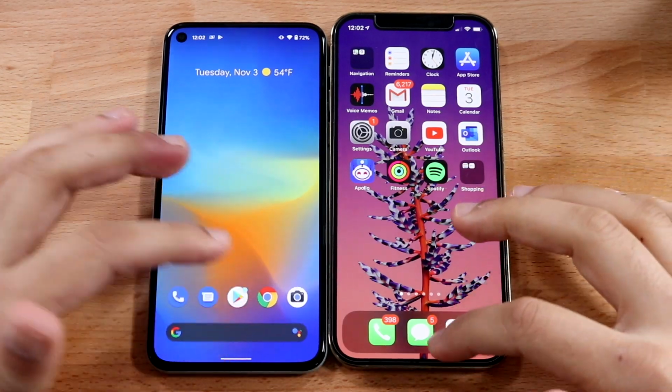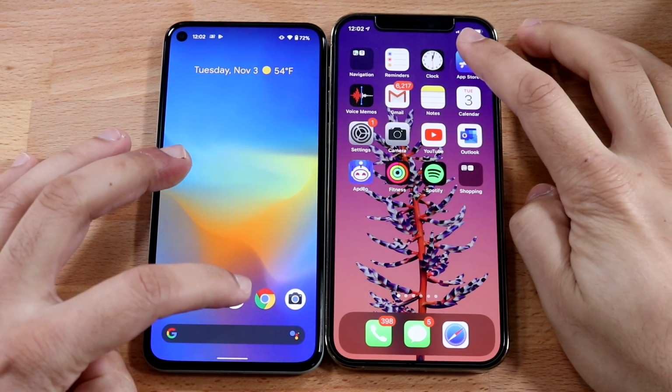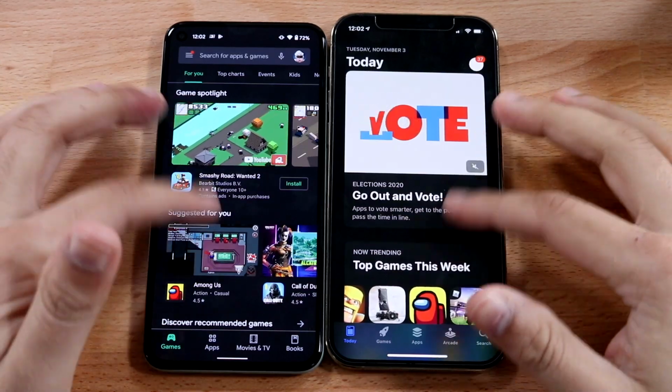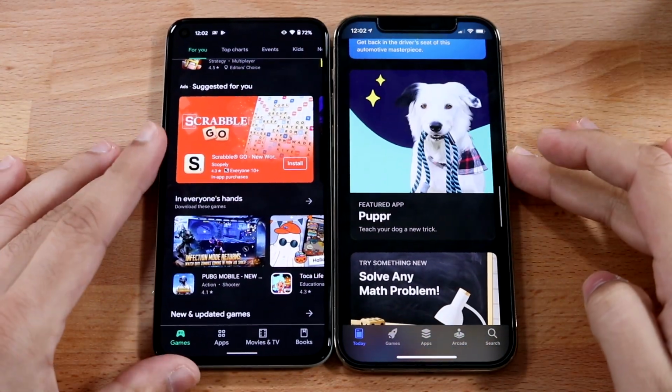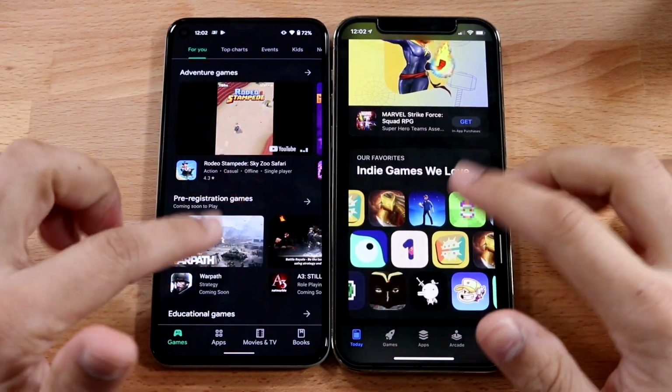So actually, okay, I cleared out all the apps in the background. Let me go ahead and load up their app stores. 3, 2, 1. And you can actually see, I've seen this time and time again, the Pixel 5 did kind of do better in that case. I don't think it was perfect or anything. It kind of glitched out a little bit, but I think the Pixel 5 was actually faster in this case than the iPhone 12 Pro.